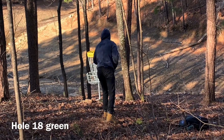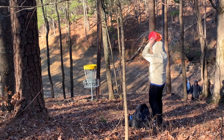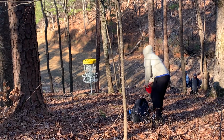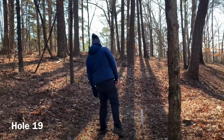And this is looking back. All that down there is going to be water for a lot of the year. Cool putt here, starting over his head. And he makes it. Now we're on to 19, which is a little up and down.